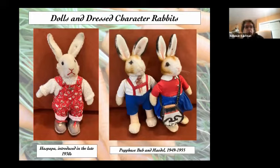More dolls and dressed character rabbits. This is the house papa, or the father rabbit, and you can see he's got his wonderful sideburns, and you can see his simple nose and such. He was introduced in the late 1930s. Now, his outfit is fabulous, but it was not created by Steiff. My sister, who has amazing sewing and knitting talents and also creates shoes, created this outfit for my rabbit. So he came to me naked, but he is now dressed, but he is not dressed originally, but it's quite appropriate.